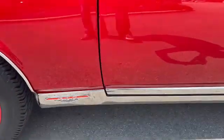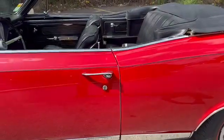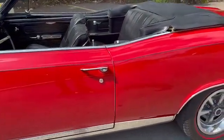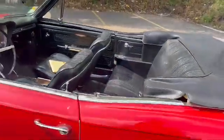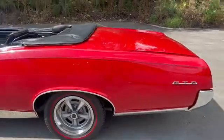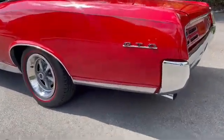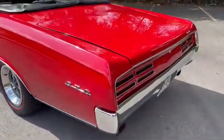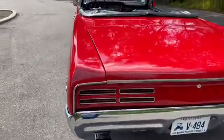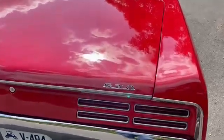Look at that gap. It doesn't get any better than that. To the fender, same. Just awesome. Let me grab the keys. Got them. Rear quarter, no paint flaws, laser straight. All the chrome on the bottom's great. This is a nice car. Rear chrome bumper in good shape. All your lights in the back are working, all your badging.